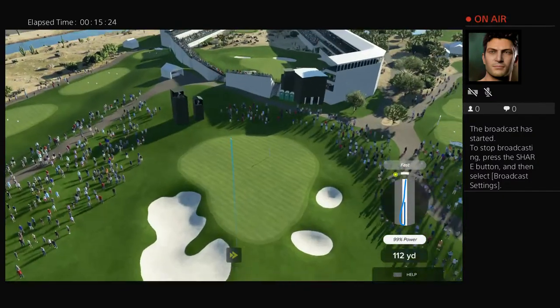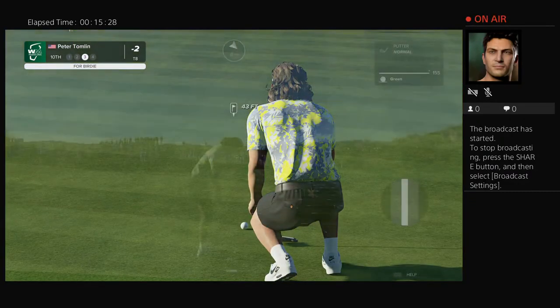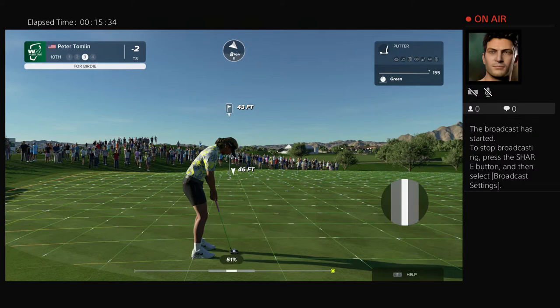Looks to have opted for the 8-iron. He's had a disagreement with the caddy. He's gone down a club. Still a fair way away from the hole here. Time to make a long putt.